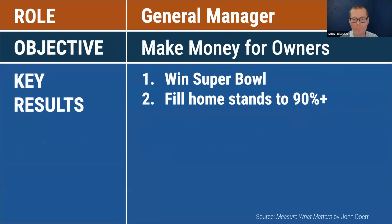The book Measure What Matters uses a football example to show how OKRs promote alignment among different roles in a company. Here we have a football team's general manager whose objective is to make money for the owners. 2 key results help them know they're achieving their objective. 1, win the Super Bowl. 2, fill homestands to 90+%. We'll focus on win the Super Bowl.